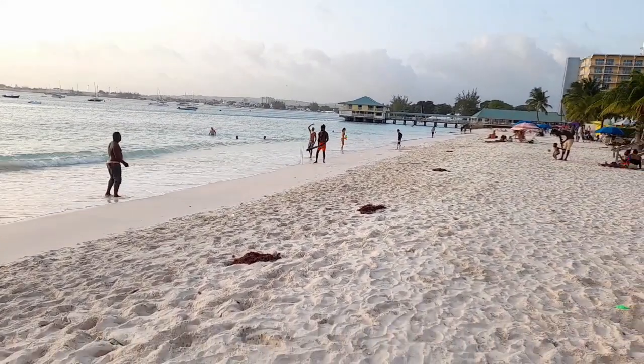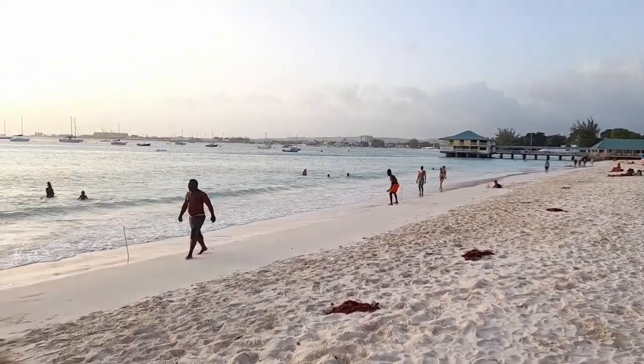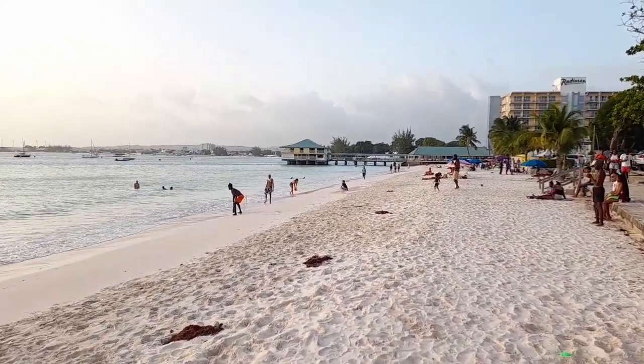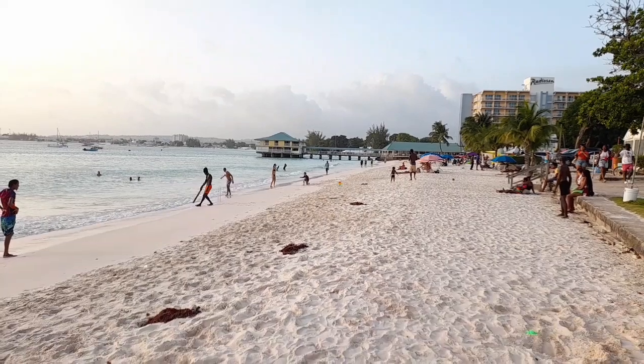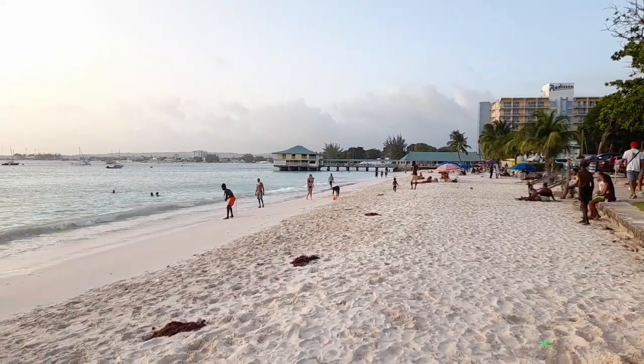I have a walk along the Carlisle Bay area. Walk again this evening. Okay, in a northerly direction towards Pebbles Beach. So this is all a part of the Carlisle Bay area. And again, I'm looking in a northerly direction towards Pebbles Beach and Brown Beach.